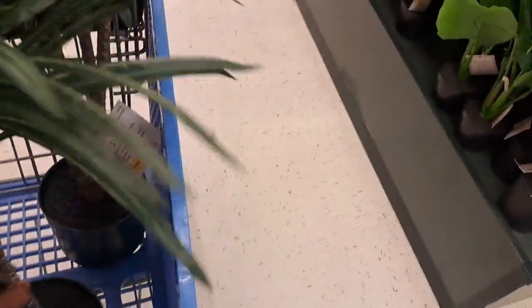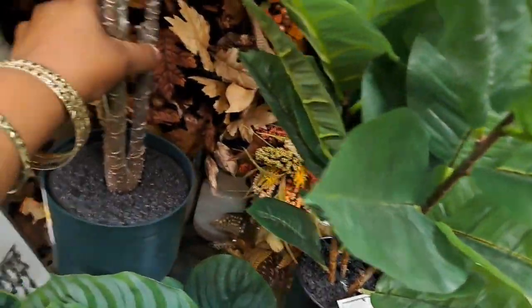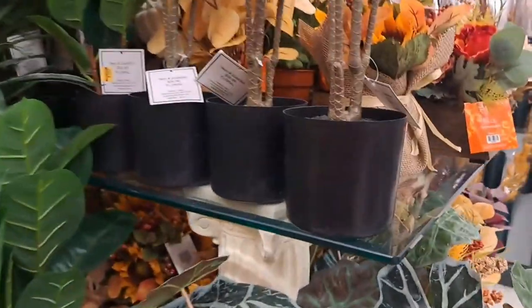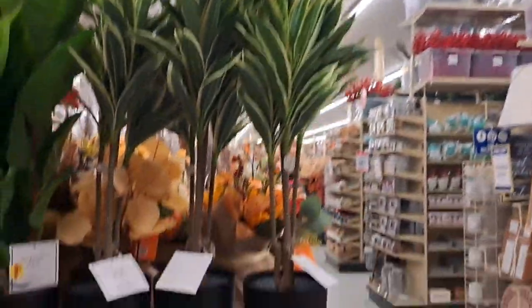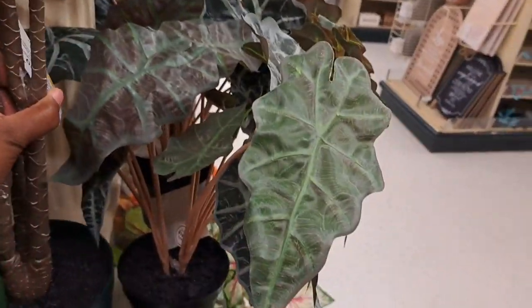Which this is $22.99. But I could find a way to sit this here up. I could sit it on something. So I'm going to set this back, because I can sit that on something to make it sit up higher. And this here is the same one here. I don't know if that's on clearance or not, but that's the same one there. This one here is just taller. But hey, we can find a way to set it up.